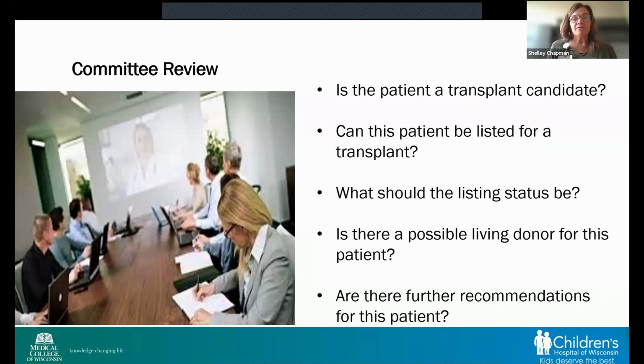So now you've had the evaluation, you have met with all of the team members, your child's had all the blood tubes you could ever imagine, and they've had all the testing you could ever imagine. What is next? At our center, we call it a committee review, and different centers may call it different things, but all in all, it's a meeting where the entire transplant team comes together and we review the patient's condition, labs, and imaging, and we decide, is this patient a transplant candidate? And if they are, can they then be listed for the transplant?